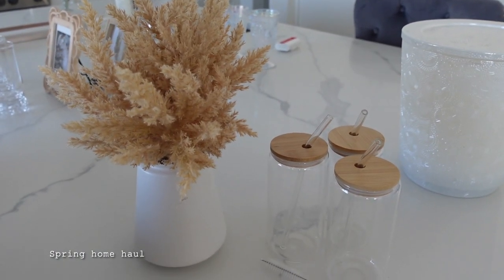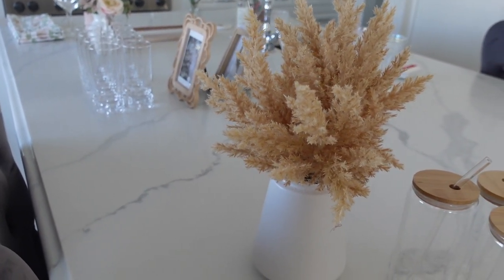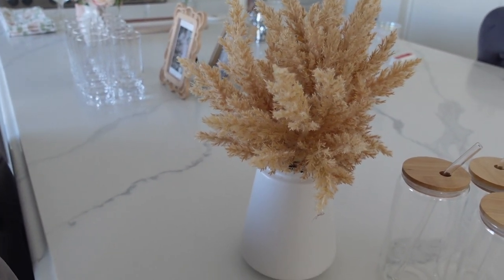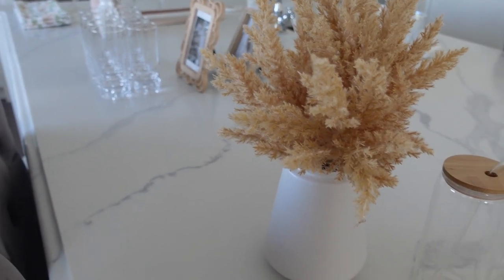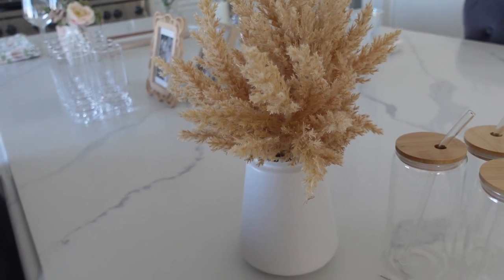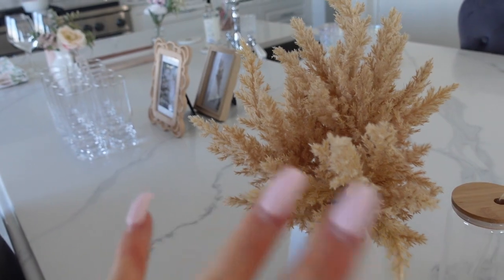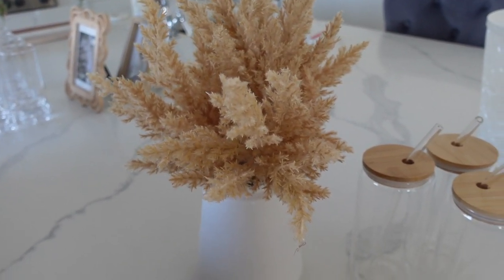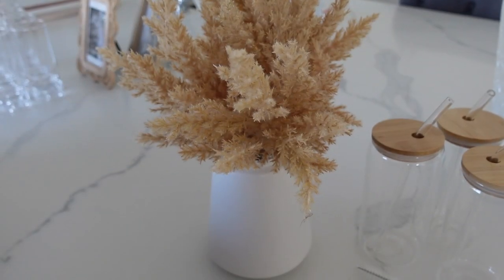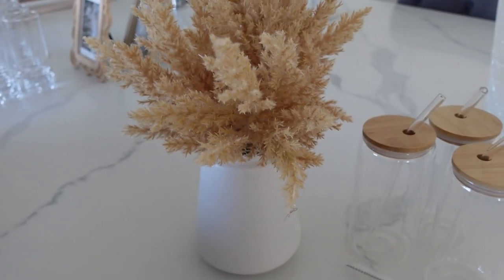Finally, a spring haul. I went yesterday and I did a full reel, so I'll show you guys what that looks like, but I truthfully only went for four hangers and I left with so many other things. But Easter and spring always gets me because of the colors. I love the natural neutral tones. They had so much of that, kind of beachy, and then also pastels and just light pink. And I just, yeah, every time.